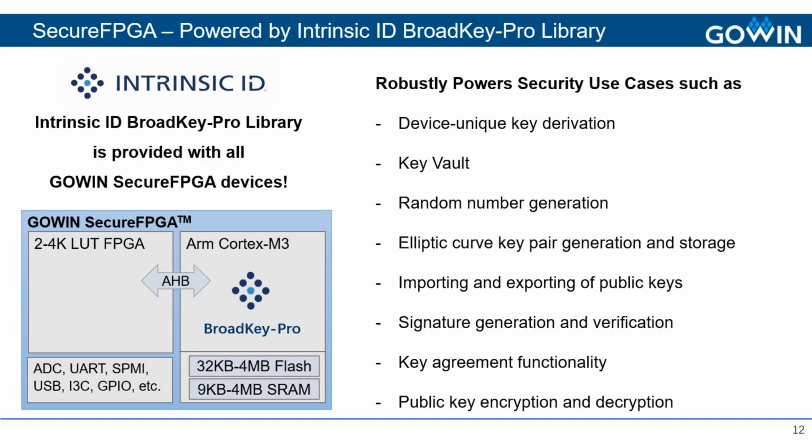The first function, of course, that you get with the secure FPGA device is the device unique key derivation. So that's the basic property of the SRAM PUF. You create the keys that are unique for a specific device based on the variations in the silicon, and therefore you automatically get this device unique root key.